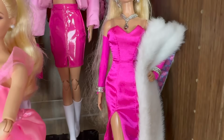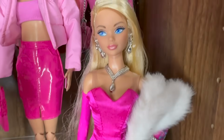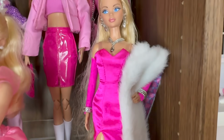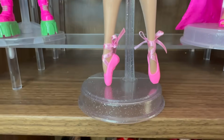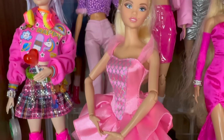She's got the stole, the pink dress. I just feel like Odile is a pink girly. She's just so Barbie to me, and so I love putting her in Barbie core because I feel like that's where she belongs. This doll is stunning. Everybody agrees. One of the greatest dolls of all time. That screening, look at it. Glimmer. Oh, she's perfect.